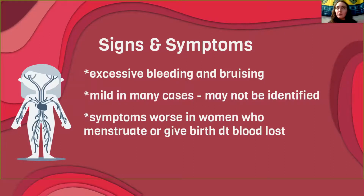So when we're talking about ways that people might figure out that they have von Willebrand disease, it might be for a kid. If a kid is bruising excessively or bleeding for a really long time after just normal seeming injuries. They fall down on the playground and they just have horrible bruises. Or another one that's common is very long nosebleeds. If they have nosebleeds repeatedly, lasting more than 10 minutes, that's a sign of something going wrong.